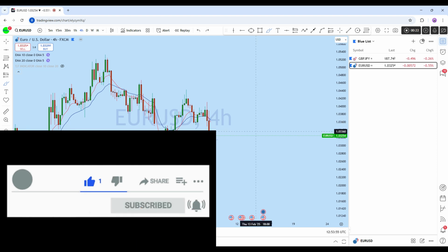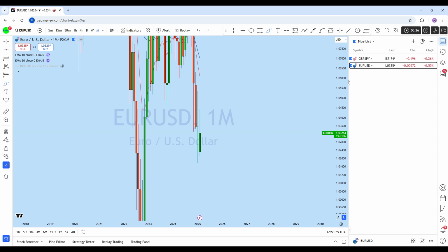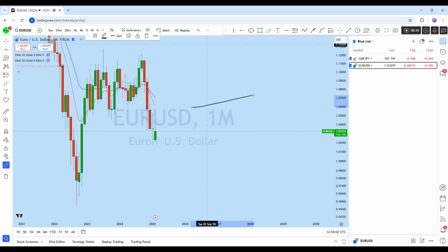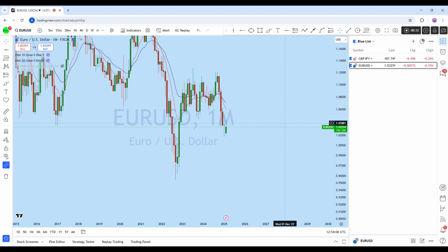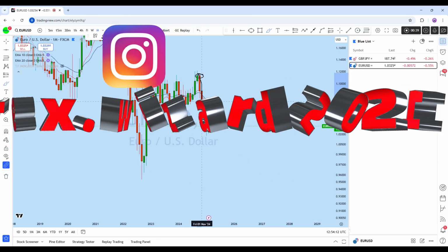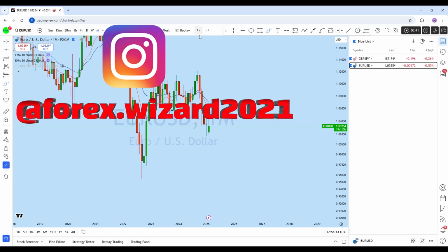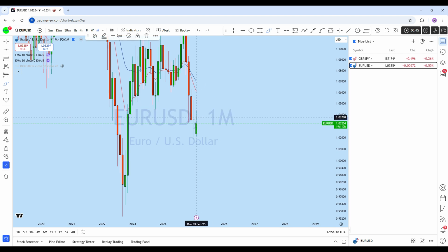Before we look at how we can find trading opportunity, let's quickly look at a higher time frame, the monthly chart, to see the overall picture in this market. From the monthly, we can see that EUR/USD is in a very strong downtrend. Starting from here, there is a big drop, and with the drop, there is a monthly doji formation here.